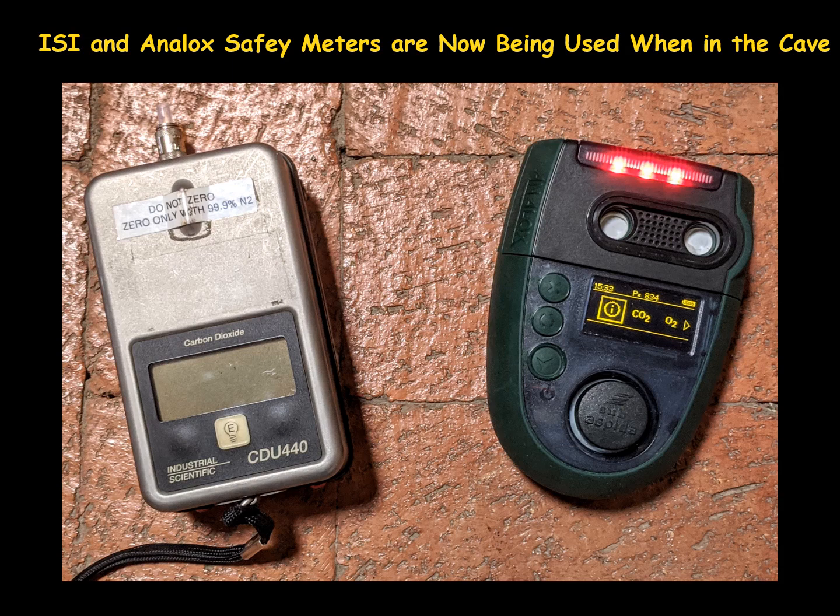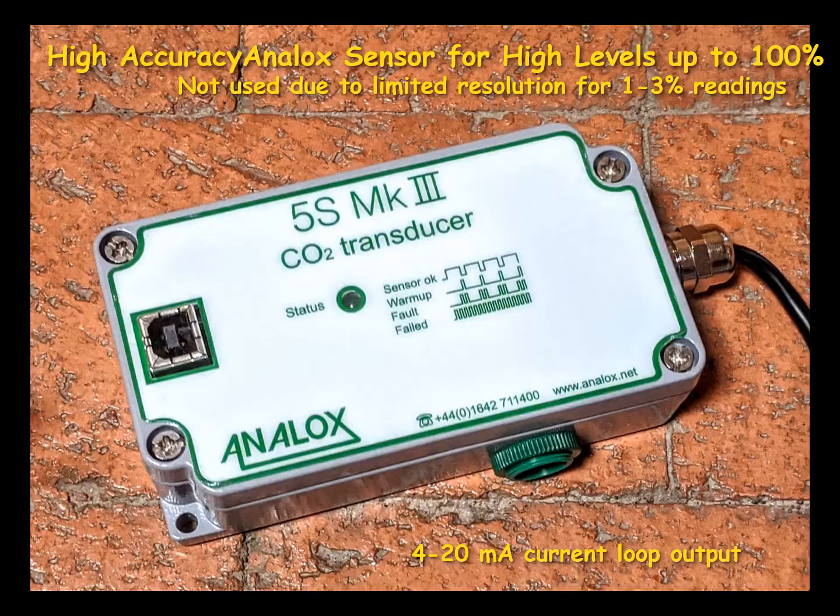And then the one on the right is an Analox that's actually made for putting in submarines. Submarine people use this. And it's a very accurate unit. It has CO2 and oxygen, so it's a dual gas sensor. And those are the two that can fit in a small box and go in the cave on caving trips.